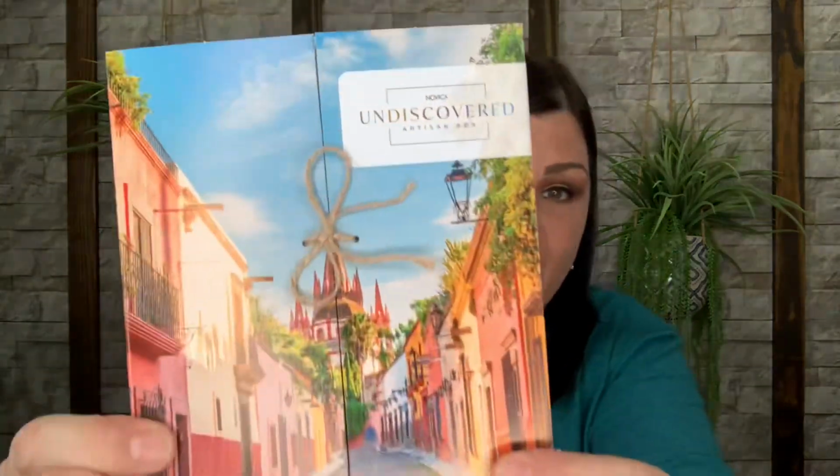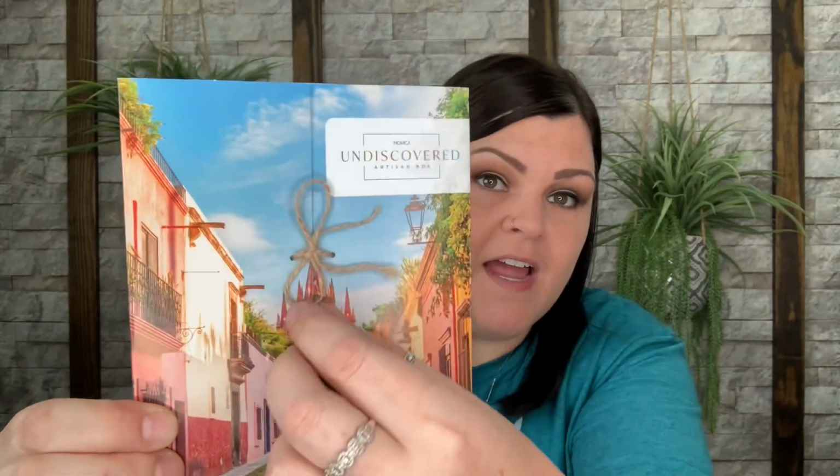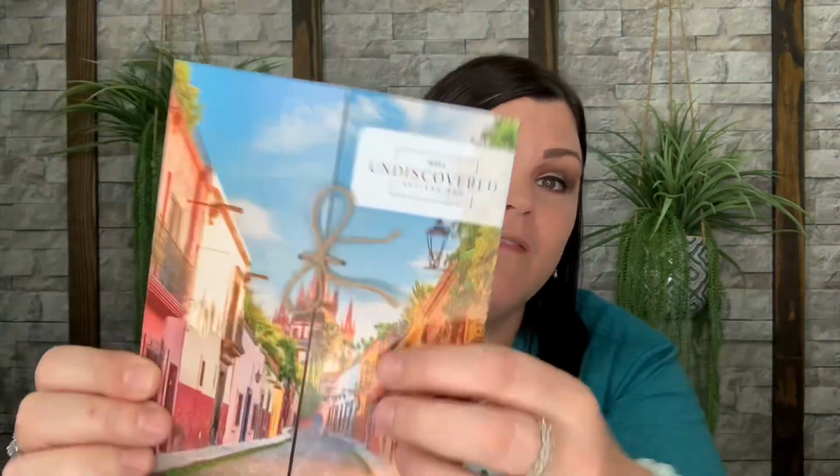This company so far has put themselves so far away from any other box that I have seen. Nothing else can come back to this. Let me just tell you. Look at their pamphlet. They even take the time to put a little... I've never seen this before. Okay, so let's open up the card. Like, I've never seen that before.